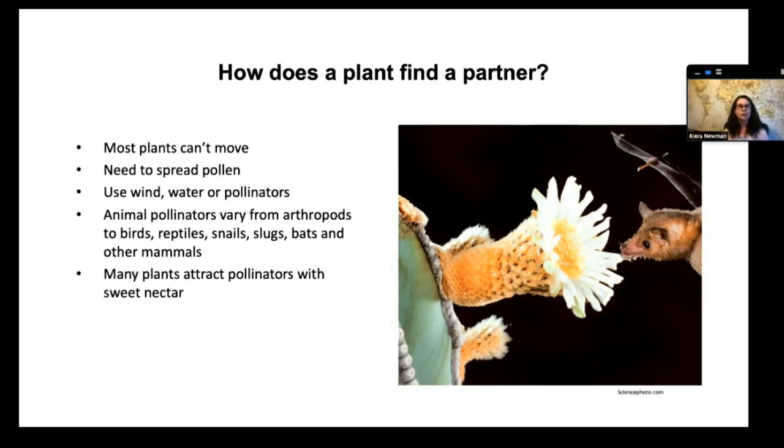Plants generally attract these pollinators with nectar. Nectar is the reward that an animal pollinator would get for visiting a flower and then moving to another flower for more nectar, and in the process, dropping off some of the pollen that it has picked up at that first flower.